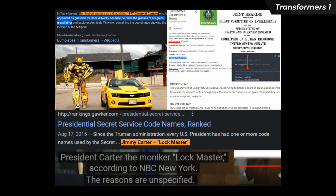I cover this so frequently, but I'm always finding new aspects of it. For example, just this week I learned Jimmy Carter had the code name Lockmaster, and nobody knows why. The answer is likely a way to create a better lock.